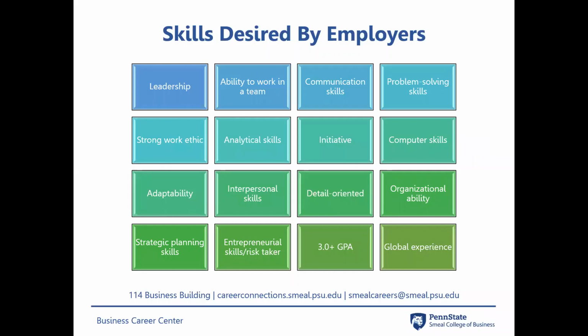In general, when you're giving a resume to a recruiter, obviously you want to put your best foot forward and show that you're as employable as you can possibly be. And when thinking about your employability, it's good to think about the skills that you want to have on your resume. So we always recommend that students have a lot of leadership.